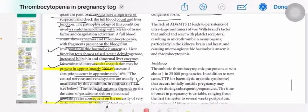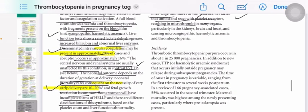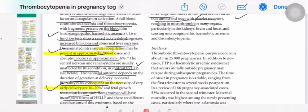and the lack of ADAMTS13 leads to persistence of ultra-large multimers of von Willebrand factor that unfold and react with platelet receptors, resulting in microthrombi in many organs. So the deficiency leads to large multimers of von Willebrand factor that react with platelet receptors and cause microthrombi in many organs, particularly in the kidney, brain, and heart, causing microangiopathic hemolytic anemia.